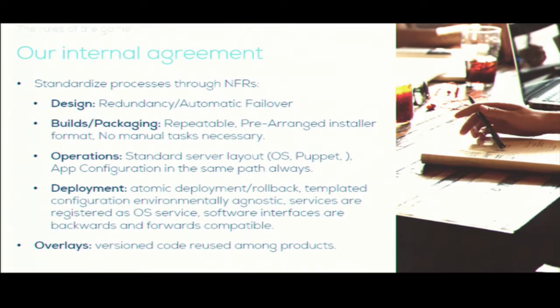We register the service as an OS service, so we just use the standard tools to start, to stop, and so on. Everybody does it exactly the same way. And the software interfaces are backwards and forwards compatible. You cannot do continuous delivery if after deploying you break the API and so on. So you need to version the APIs and use the standard methods to achieve this.